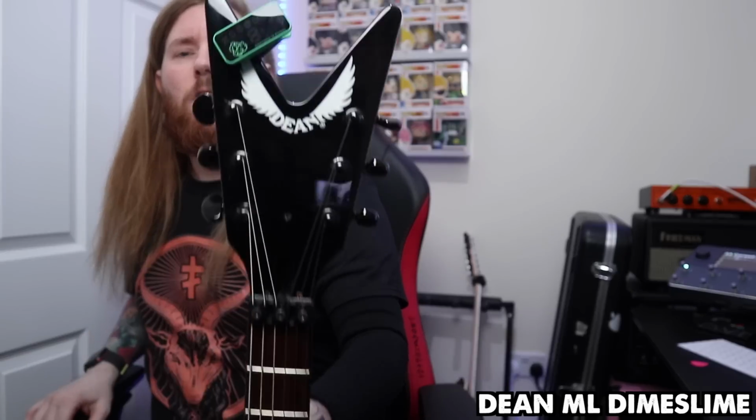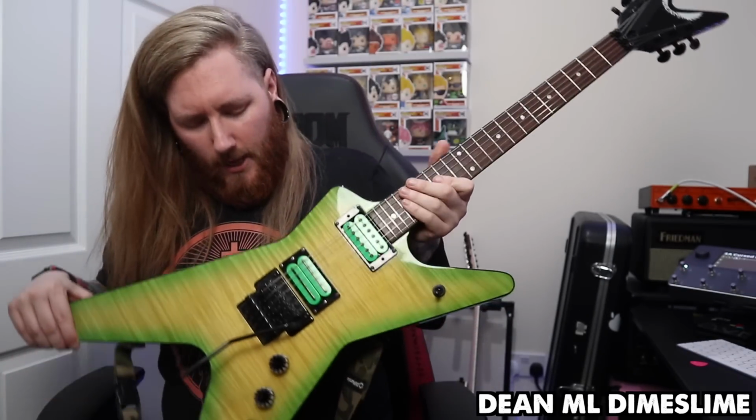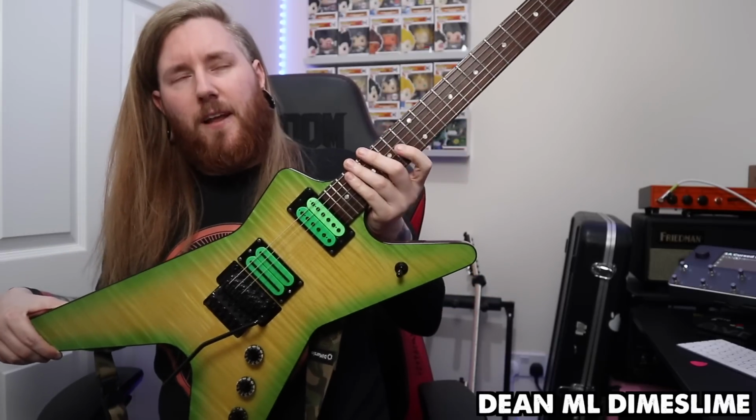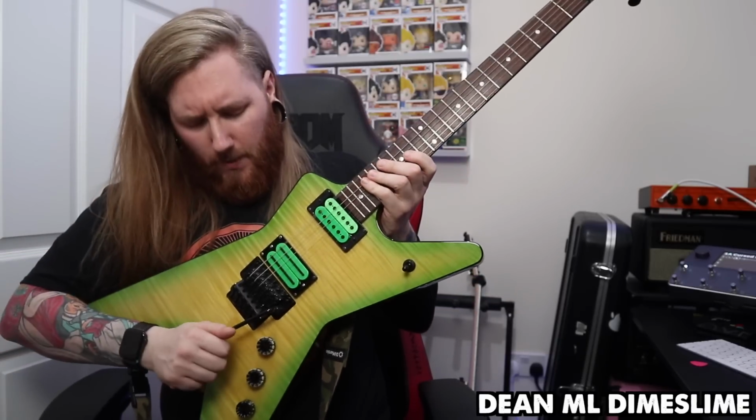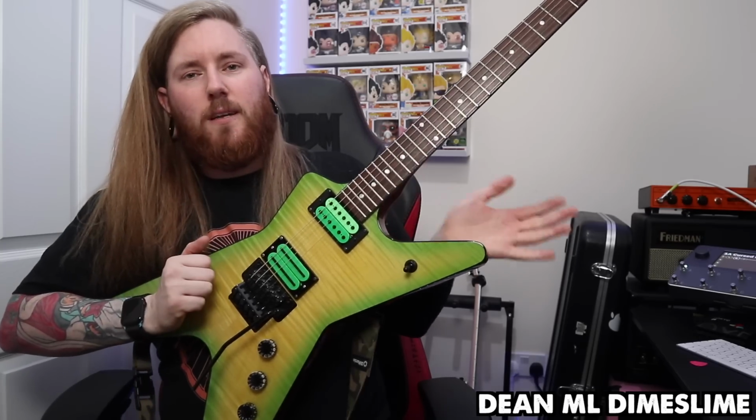I'll show you the headstock as well. So I got this. It was really cheap, it was like £400. I couldn't even really hear it when I was playing it, but I could feel it when I was playing it and it felt great. The bar is really nice. The bridge even, it is a Floyd Rose 1000, but it still plays really well.